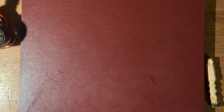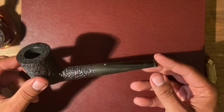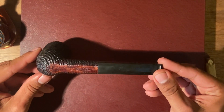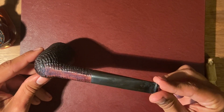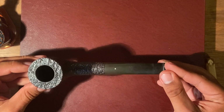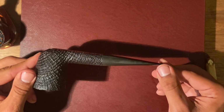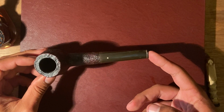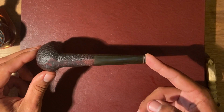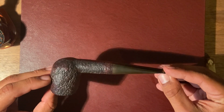Now, as I was rummaging through this collection for the first time, a little white dot caught my eye. And this was the first of the Dunhills that I uncovered. This is a ring grain 6105 Dunhill in near perfect condition. A little bit of rim darkening, but it is a fantastic pipe. Another Dunhill. It's an LB1 Shellbriar, and in pretty great condition as well.